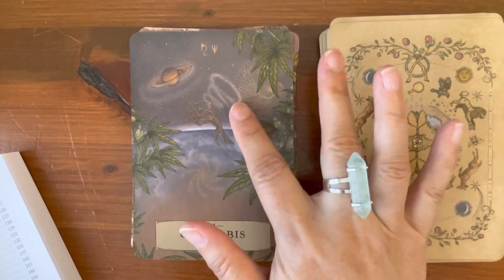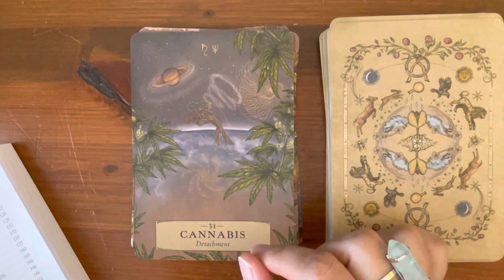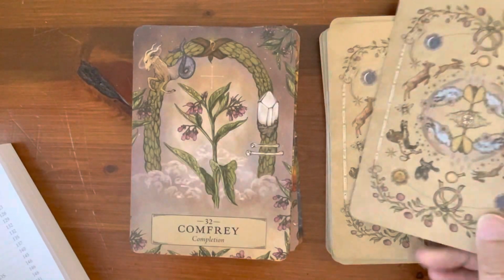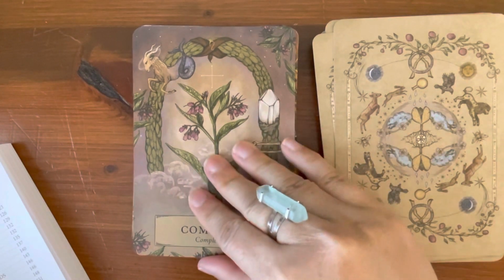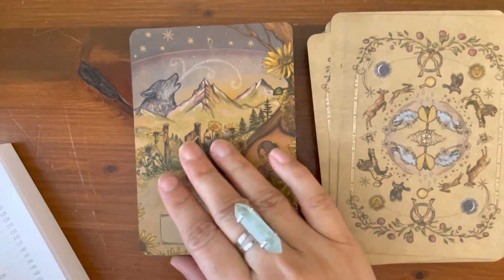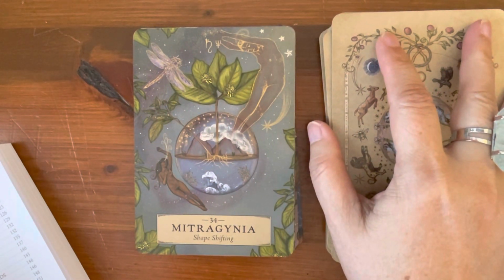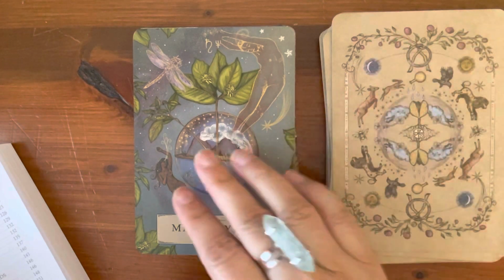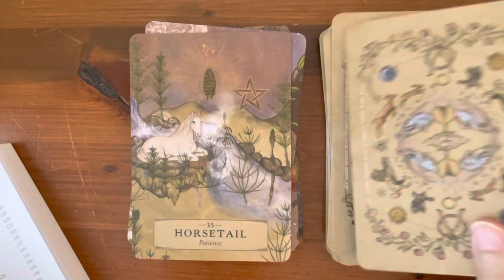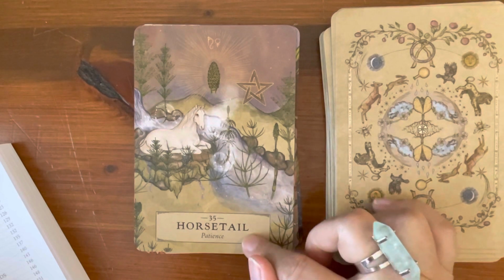Cannabis, detachment. And so this is now Saturn. Comfrey, completion. Arnica, teacher. Arnica is good for aches and pains. Mitragyna, shape-shifting. Very interesting. There's a lot of herbs here I'm not familiar with. And I use herbs, so I am familiar with a lot of them, but there's a lot in here I've never heard of. Horsetail, patience.